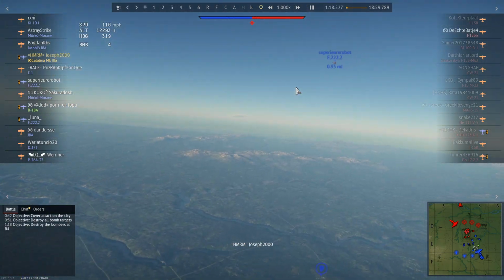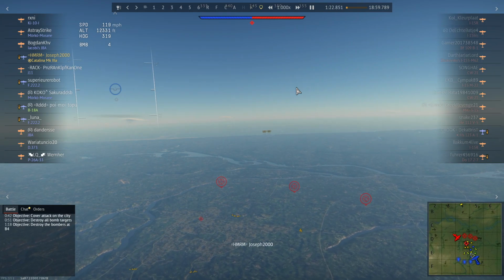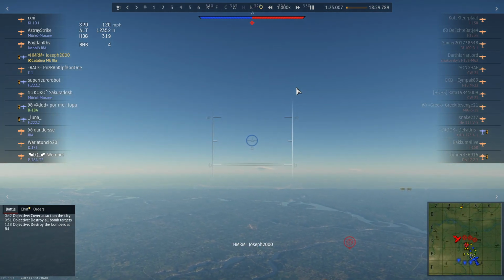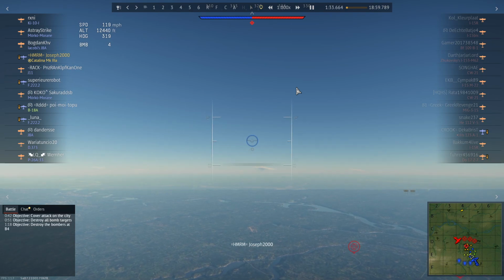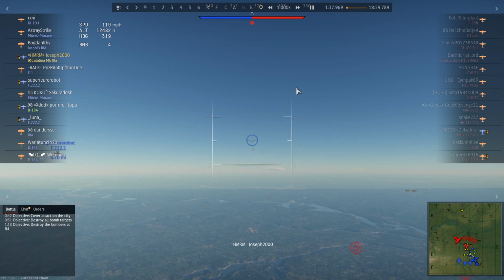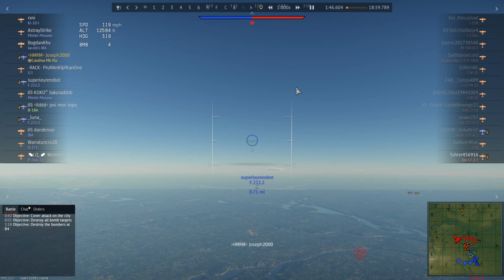And here is the main flaw of the Catalina when you take the mod, or the mines. I'm just going to call them mines. The speed and the climb. As you can tell, we are doing 120 miles an hour, and we are climbing at an absolutely pathetic rate. The mines add a ton of weight and drag to the aircraft. As a result, if you're going to take the mines, I'd recommend side climbing.